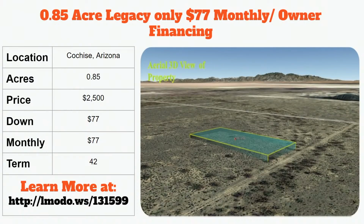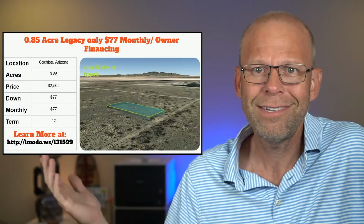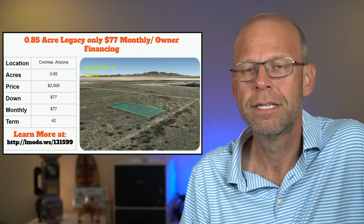0.85 acres in Cochise, Arizona. How much? $2,500. Mr. Banker, I found the property I want to buy. It's $2,500. They'd be like, do they take Visa or MasterCard? See, they don't want to do a loan for that. They'd rather give you a Visa or MasterCard for it. But who wants that?